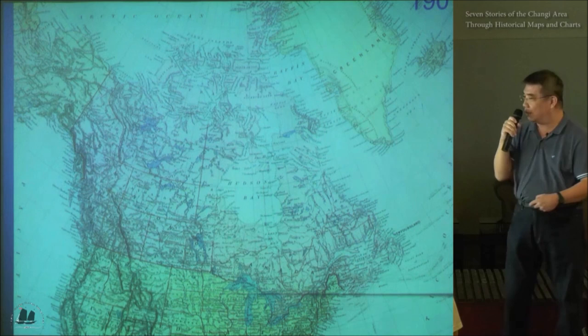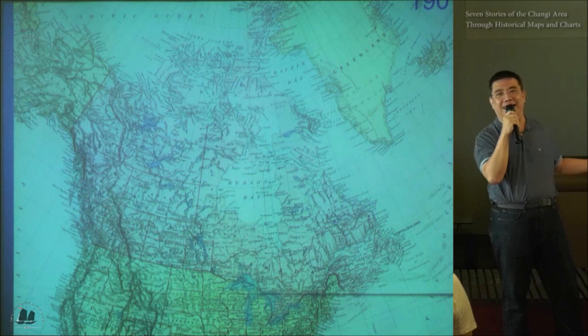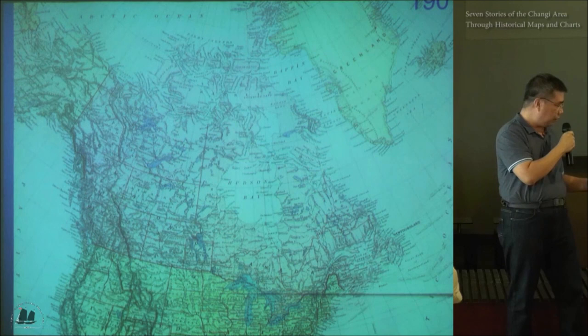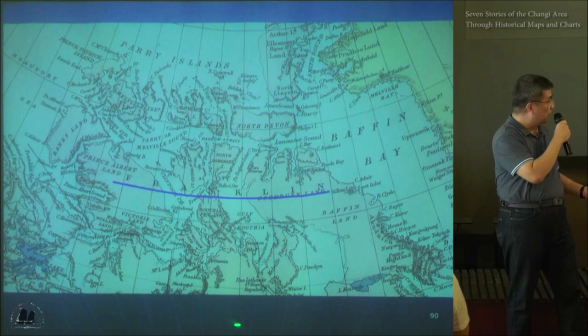This is the expanse of Canada. And this map is published by Stanford, a famous map publisher of London. Hence, the color is in British Empire pink. This is pink, if you can't see it. This is the huge expanse of Canada. And up here is the northern part. Northern part here, you will see this district called Franklin District.